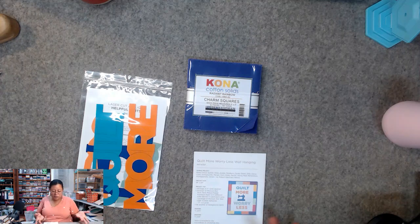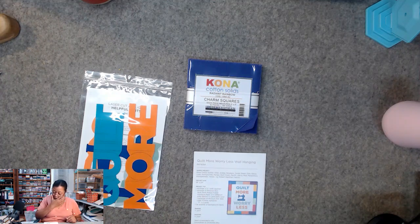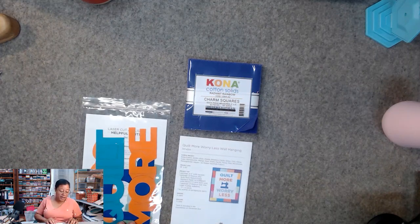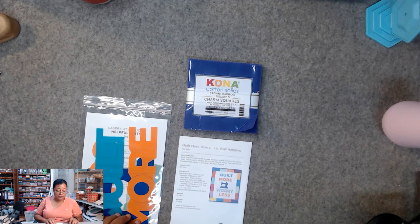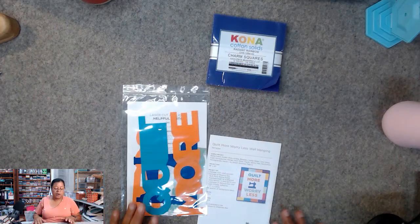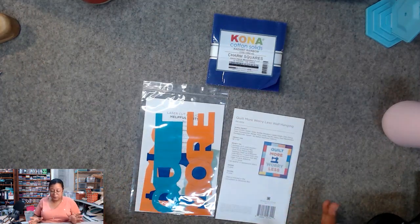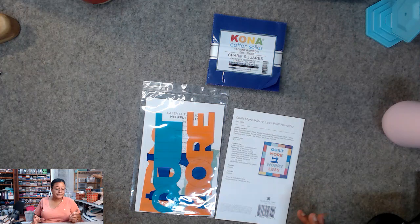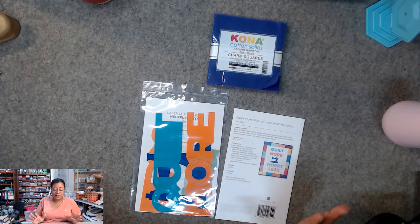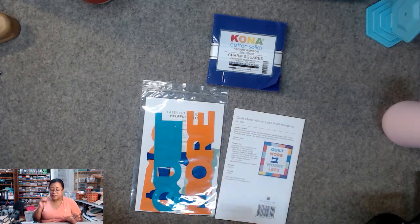Okay, so I do think this is cute. I don't have a lot of applique experience. I have been wanting to do some applique. I think this is a simple project to do that. Nice big, chunky letters that are pre-fused. So all you have to do is iron them on. So you don't have to worry about freezer paper or stabilizer or interfacing or any of that. You're just going to iron these down, and then you can applique around the edges.